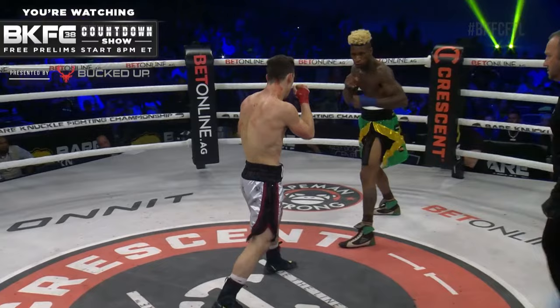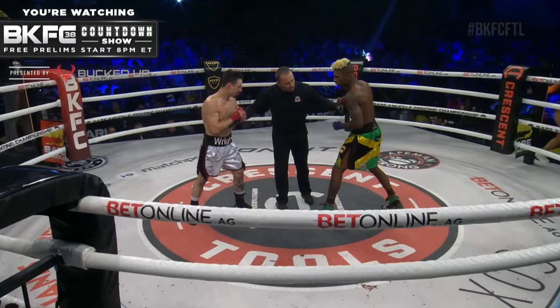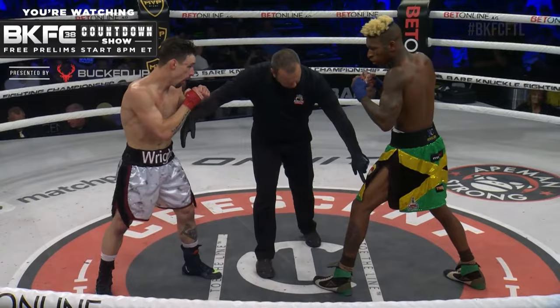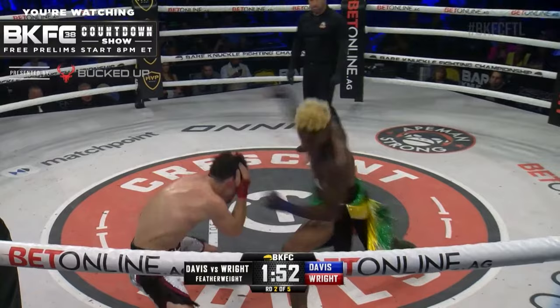You heard the clack. Methodical now from Wright. Davis sitting back into the entry, into the clinch. The bell, the end of a really entertaining round one. Great respect between these two fighters. You saw the full handshake before the start of the fight. Big smile on the face of both men. It's the love of combat. There's such great camaraderie in BKFC.